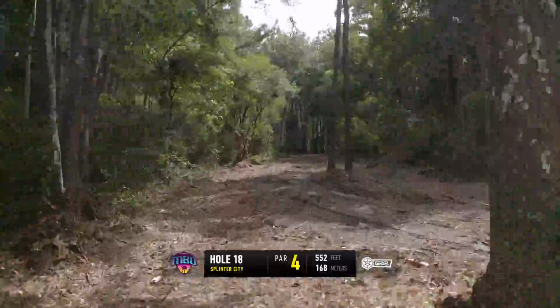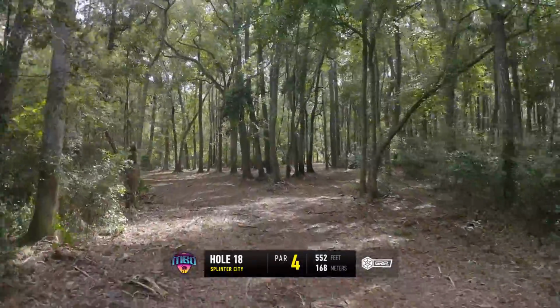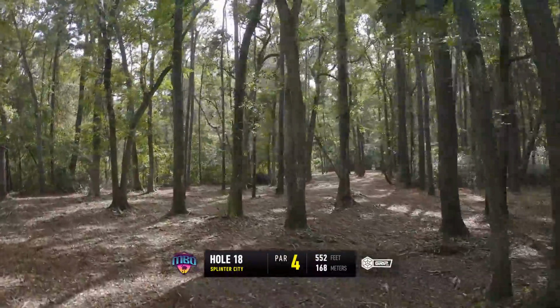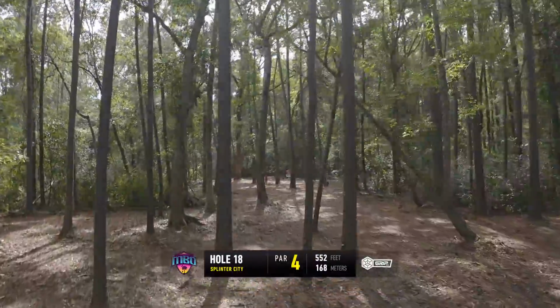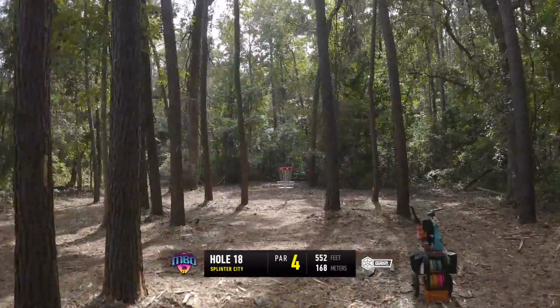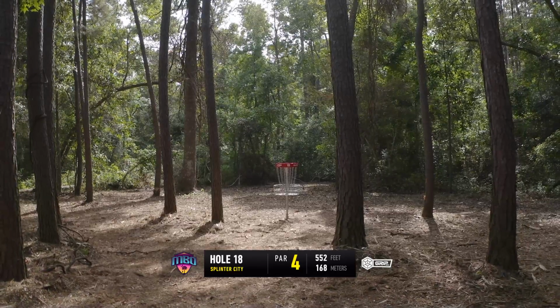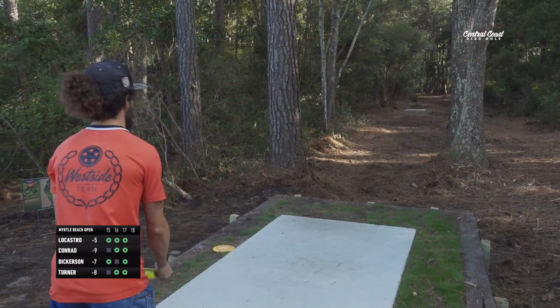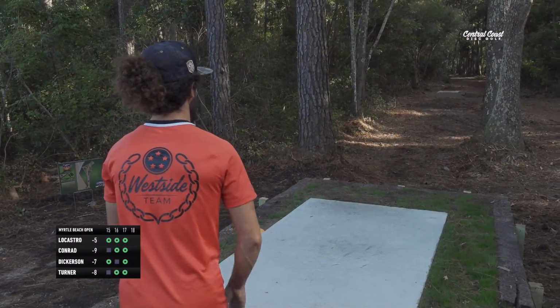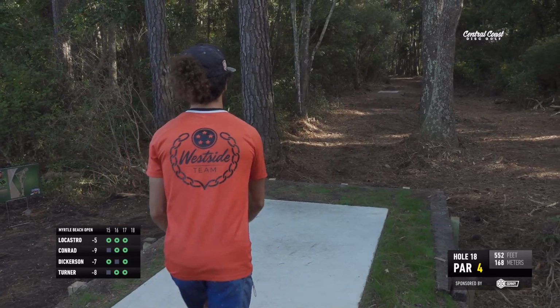Here we are, final hole of the round, hole 18, the par 4 measuring at 552. Very, very sneaky lines if you try to take the middle gap. It's best to plan to flare out a little bit left and look for the bigger gaps on the left side of the fairway. Not the fairest fairway. Once you get past this initial gap, which is really nice, after that it's just kind of random.